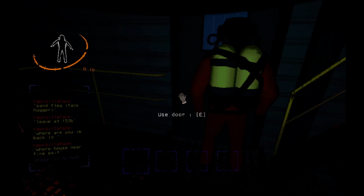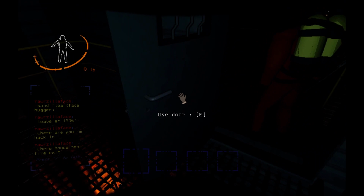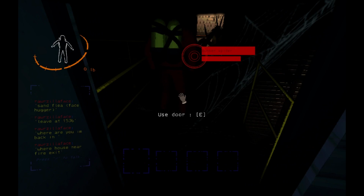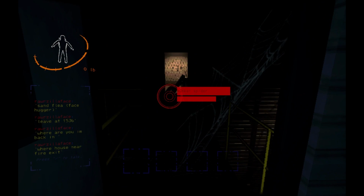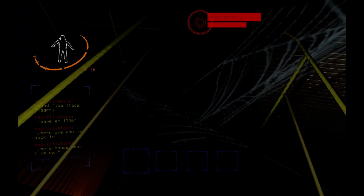Alright, I'm gonna go for it. Yeah, I'm gonna close. Okay, what do you want me to do? The other way. Did you jump over it? I jumped to the right. There's a parkour thing to the right. How did you get across? Did you jump over the spider web? Did you fucking die?